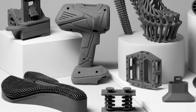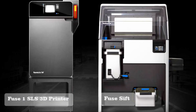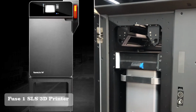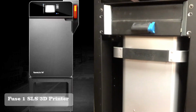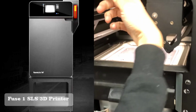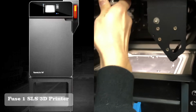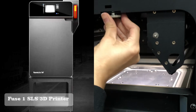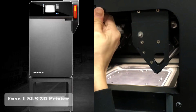The Fuse One is both the newest addition to our lab and is Formlabs' newest printer. The Fuse One is an SLS printer, which stands for selective laser sintering. This means that it uses a laser to selectively fuse together particles of a powder material into complex three-dimensional shapes. Currently, our Fuse One can only print in nylon powder, which is a strong and flexible plastic.